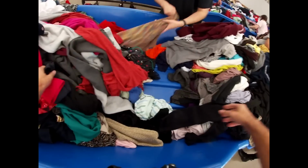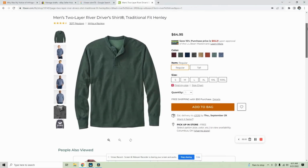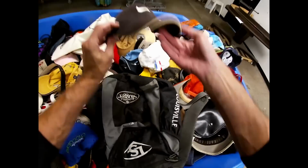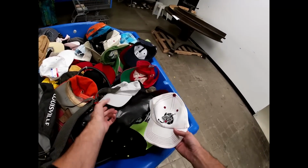That shirt that I just picked up, that was an LL Bean Henley. The style on it is River Driver. Now on LL Bean's website, those shirts sell brand new for $65, and I'm going to tell you, if someone's willing to pay $65 for it brand new, they're going to pay 30 bucks for it pre-owned. So that's what I'm going to list that one for.